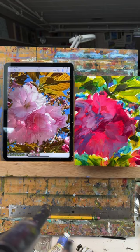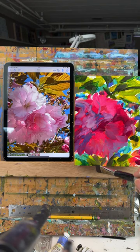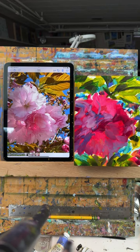Yeah, it's hard to simplify something that's got so much happening. Really have to think about simplification. And values, like to think about it and look at it just as values, not so much about the thing. Like when you paint, you don't want to think about what the thing is you're painting. I'm not painting a Japanese cherry. I'm painting shapes. I'm just looking at it for shapes and colors and trying to simplify that.